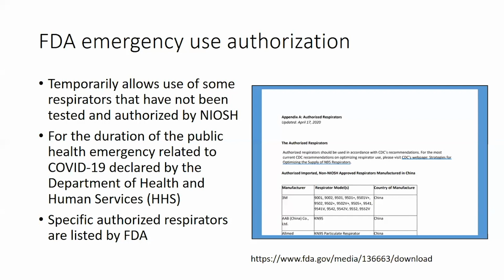The specifically authorized respirators are on a list that the FDA has created, this Appendix A, authorized respirators, which can be downloaded from the FDA website. And I would say that if you're considering buying something like, say, a KN95 respirator, which are kind of notorious for having counterfeit knockoffs, you want to refer to this list and make sure that the ones you're buying are from the vendors or the manufacturers who have been authorized by the FDA under this EUA, this emergency use authorization.